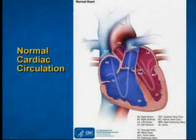Before we discuss the 7 critical congenital heart defects, let's review circulation through a normally developed heart. You can follow along in the illustration. Oxygen-poor blood returns from the body via the superior vena cava and the inferior vena cava and enters the right atrium. It then flows through the tricuspid valve into the right ventricle, where it is pumped through the pulmonary valve into the main pulmonary artery, which travels to the lungs to be oxygenated.